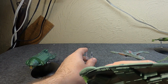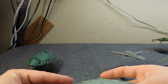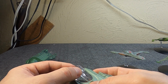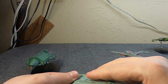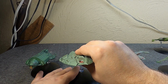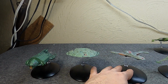I also like that it sits on its stand very well. By the way, this is really nice, having two hands. Really makes things a lot easier. Hopefully I have the camera pointed in the right direction. Slots in there. I think they did a really good job with that ship. Moving on.